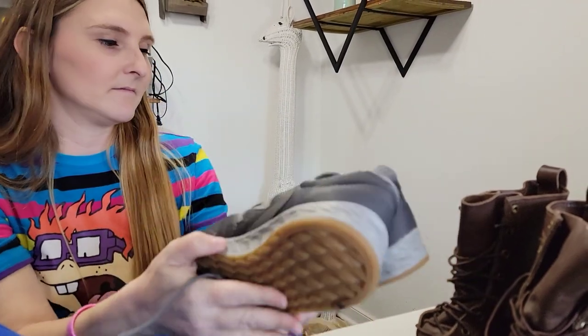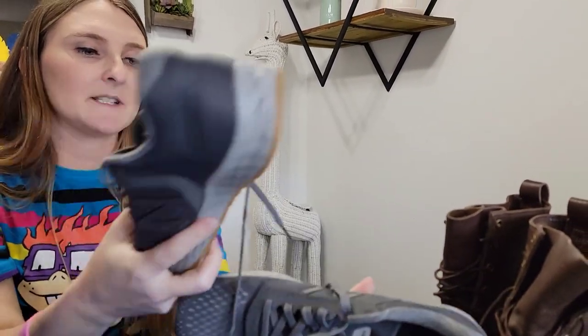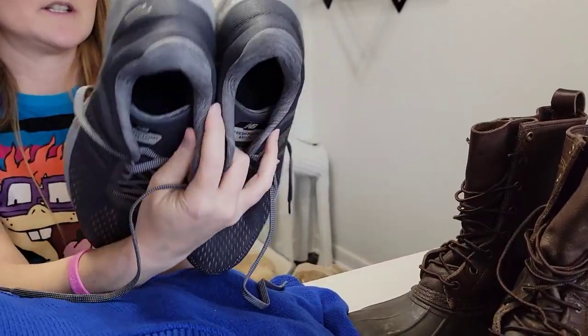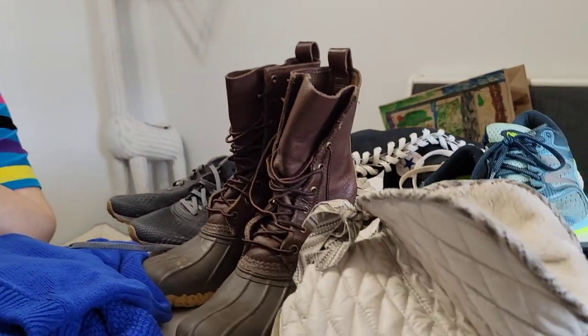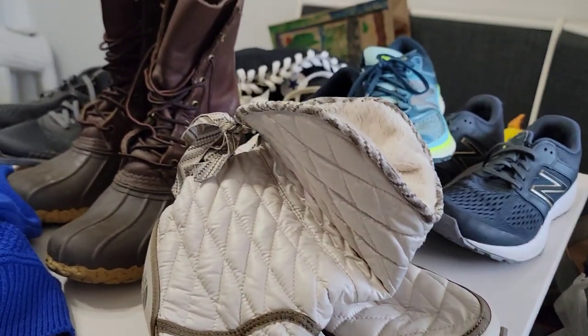I think we got these at the first store, actually. Yes, sorry, it was the first store. You're right. A total of 30 for everything at that store, so these shoes will take care of that. Then we went on to Goodwill. I think everything else came from Goodwill.